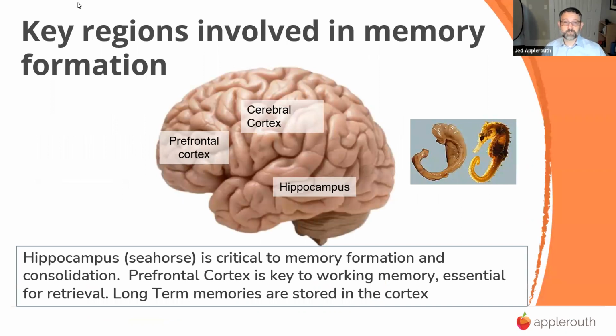There are a few regions that are tied to learning. We talk about the prefrontal cortex a lot. That's kind of the foundation of higher order cognition and thinking. We have the cerebral cortex. The cortex is where a lot of our structures are. And then we have this thing, the hippocampus in the midbrain.